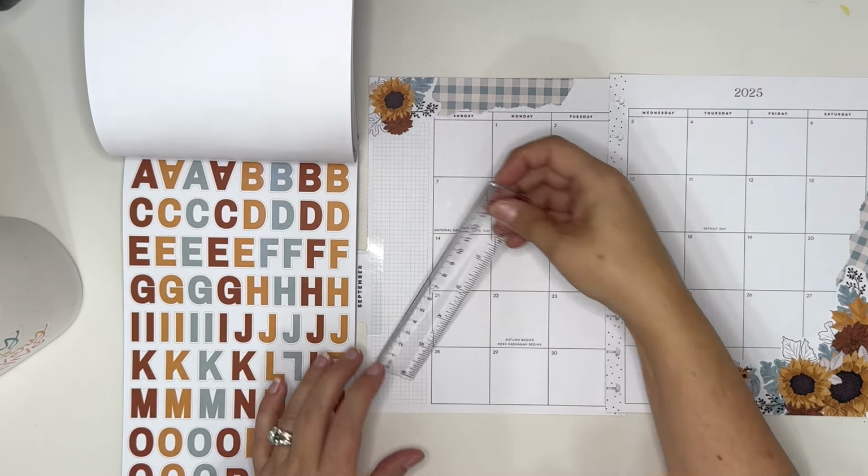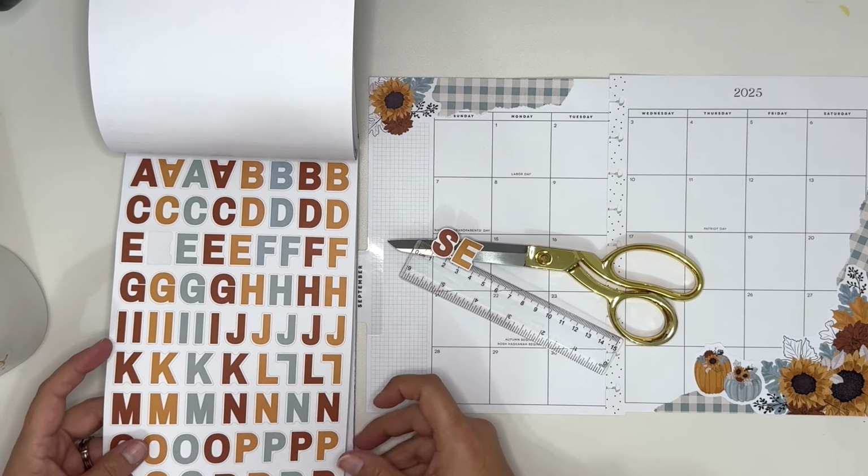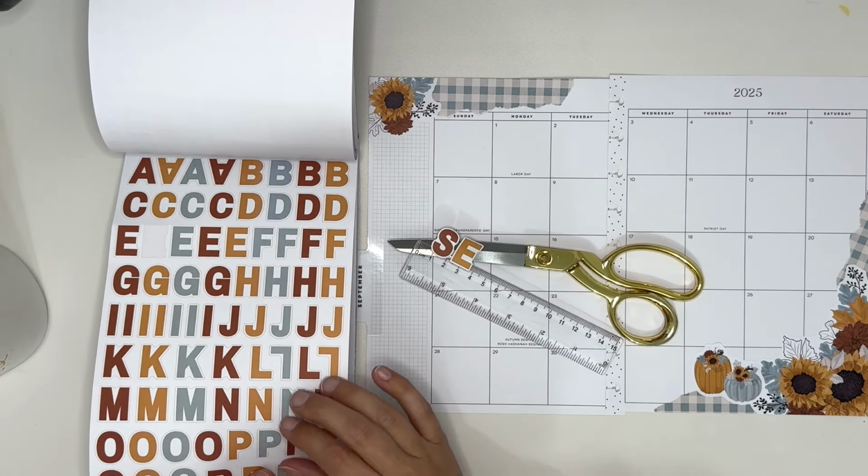So we'll do the next color, which is this yellowish color. And then I'm trying to kind of get them straight as I go, so it may take me just a second. I may fast forward through this. You guys don't have to watch me struggle with my letters. All right.